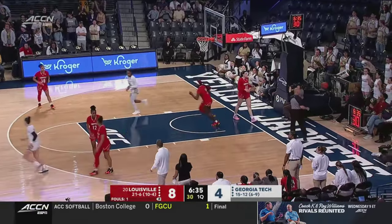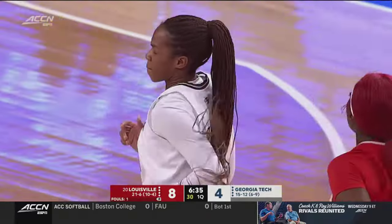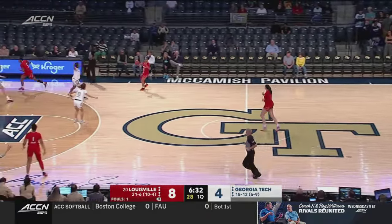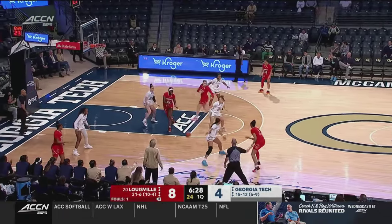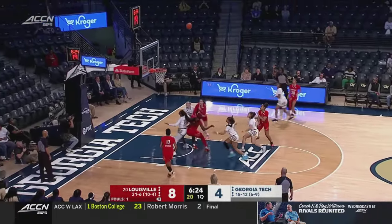See, there's where you have the advantage. If you're Georgia Tech, you're bringing those post players up to the elbow. Really, she should have taken that shot at mid-post instead of driving in. Jackets back in the matchup zone. They'll feed it to Cochran. Inside out, there it is for Curry.